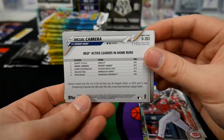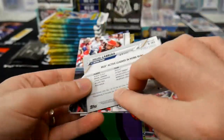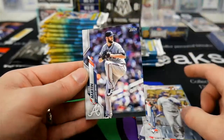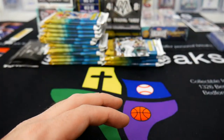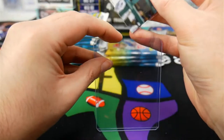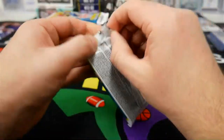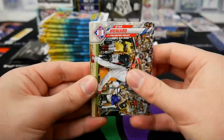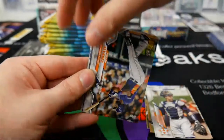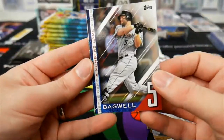This is our first color paralleled out of 2020. Should be gold. Miguel Cabrera for the Detroit Tigers, league leaders. Again, that is 1160 of 2020. For the Tigers. Mike King, rookie for the Yankees. There we go. Yordan Alvarez, rookie debut for the Astros. Insert of Bagwell.